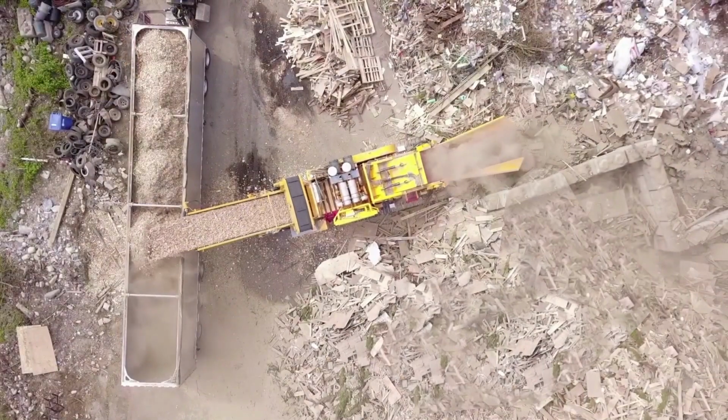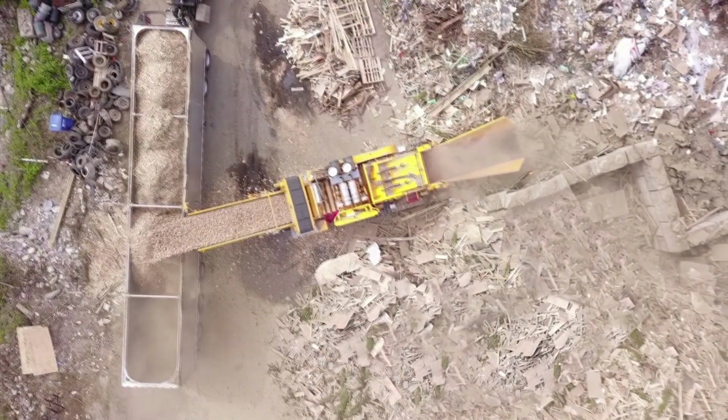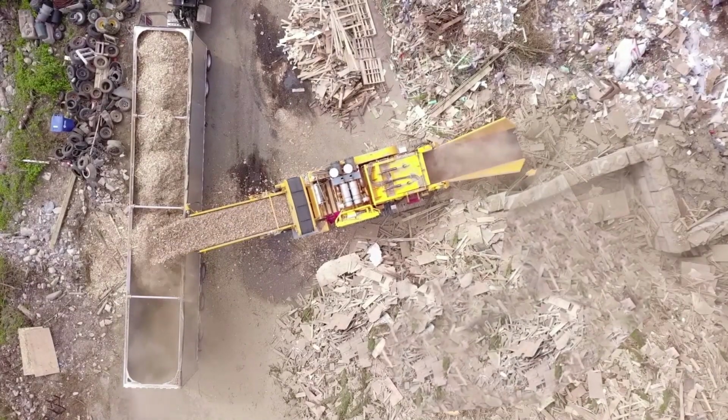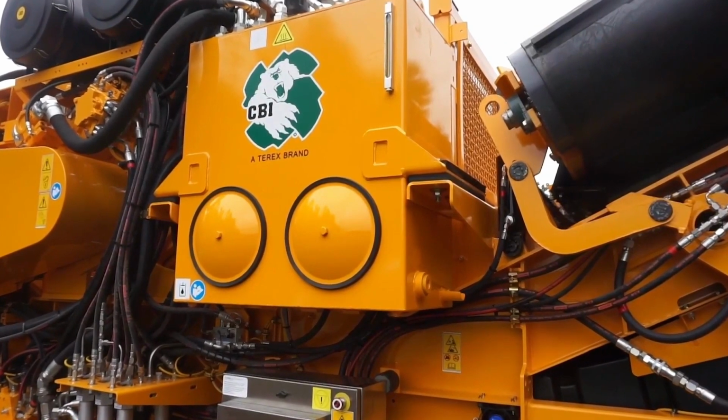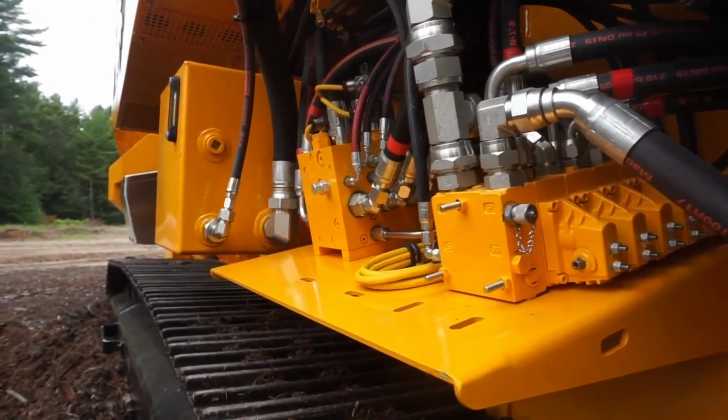Adding to the 6400 CT's powerful combination of performance and durability is the all-hands-on-deck approach to service and support you get from both CBI and the global Cat dealer network. So, whatever happens, wherever it happens, you're in good hands.